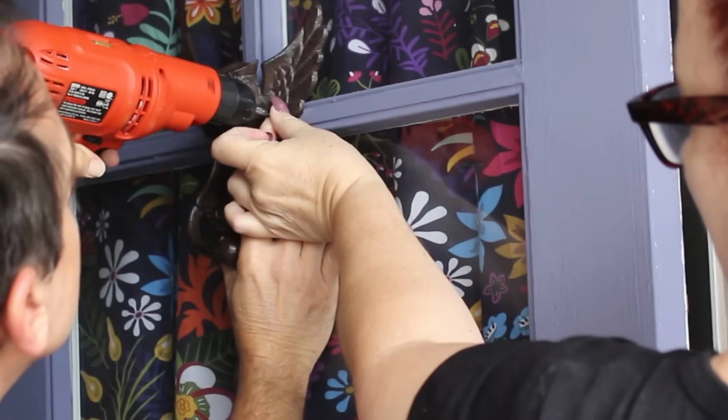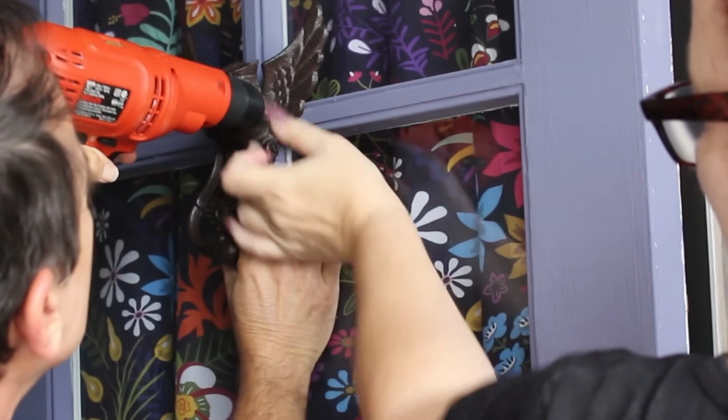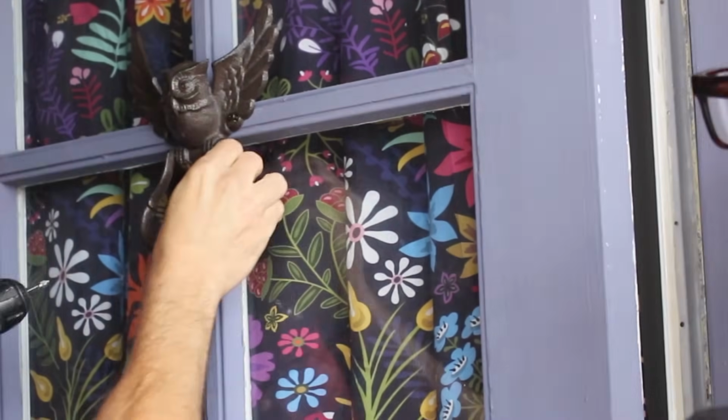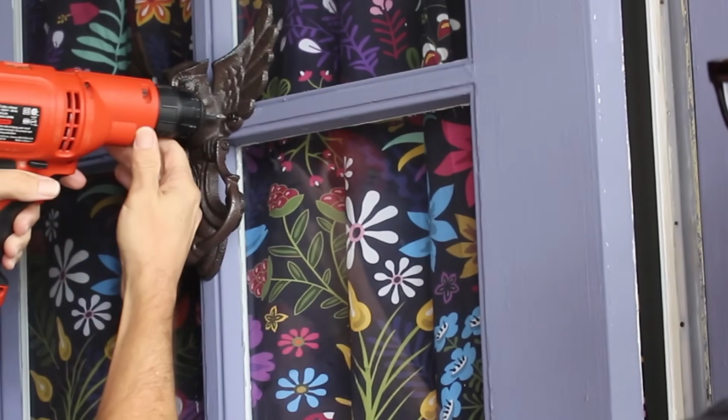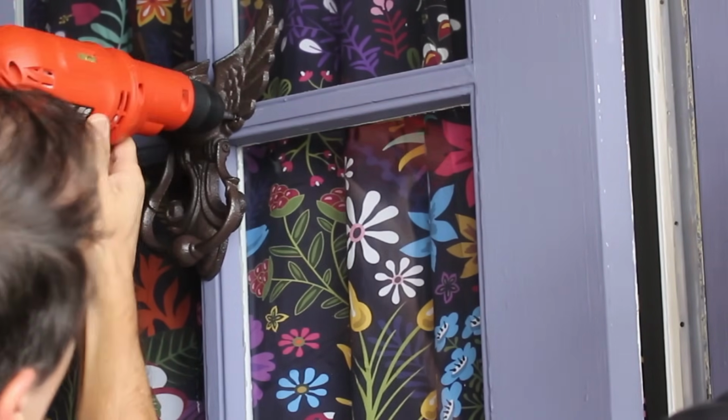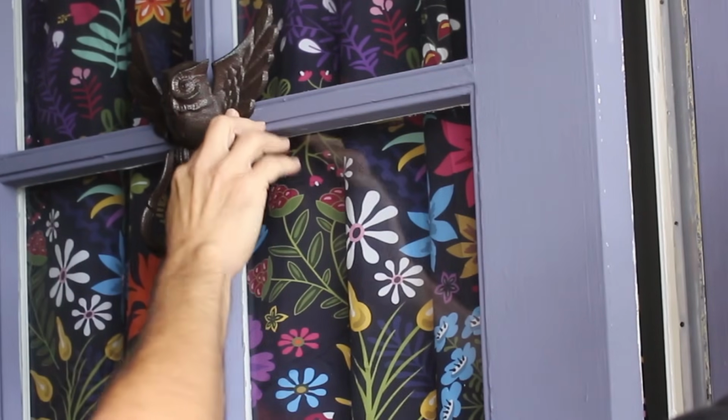With the new curtains hung up, it was time to replace the old door knocker with something a little more witchy. I chose a bronze-colored owl, and even though it was a little larger than the original knocker, we managed to install it in the same spot with very little trouble.